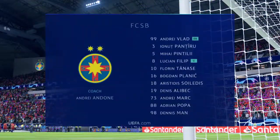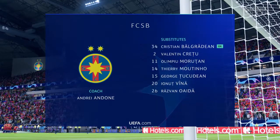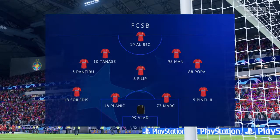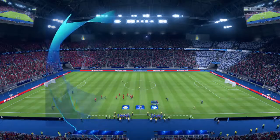So the initial 11 for the home side. Pretty well balanced, this formation, Lee. Yeah, it can be a 4-2-3-1 in the offensive mode, but it can also go back to a 4-5-1 when you're defending. The lone striker will be supported by the three just behind him, especially the number 10, who will be given a free role.